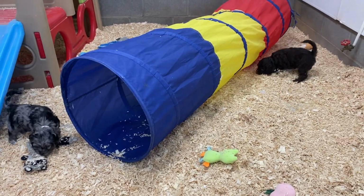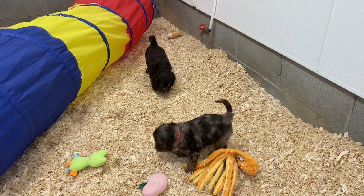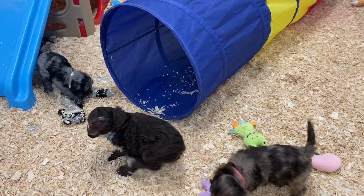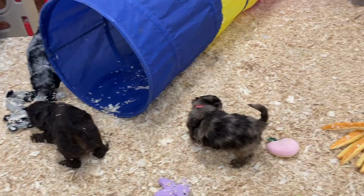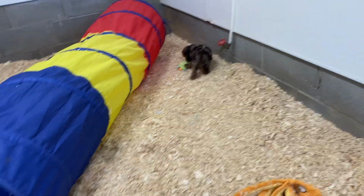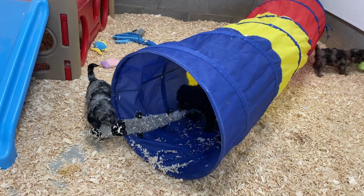Okay, here we have Cookie's little girl cockapoos. Girl number one is this little chocolate one with a blue collar. Number two is the chocolate merle with a red collar. And number three is the blue merle with a white collar.